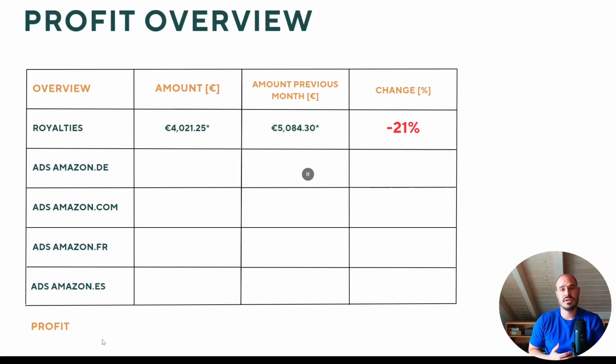So as you can see, for this month, I made 4,000 euros in royalties, and the previous month I made 5,000 euros in royalties. So this is a decrease of 21%. I will explain later why, in my opinion, the royalties decreased by 21%.